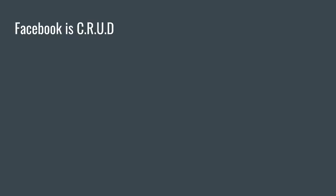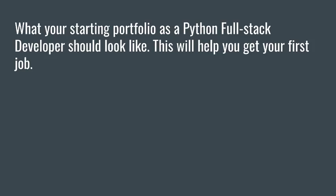Now take my word for it, Facebook is CRUD. I'm not going to walk through the examples, but just think about making a post, deleting a post, updating, editing a post or a picture. You get the idea. Now, I want to tell you specifically what your starting portfolio as a Python full stack developer should look like. This will help you get your first job.